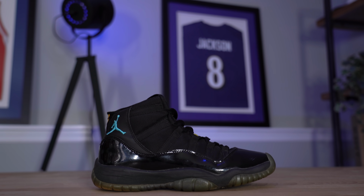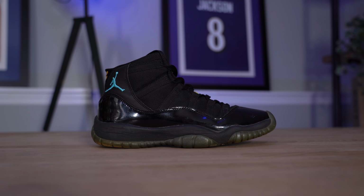But now that we've done some thrifting for the week, let's dive right back into the sneakers that we've already sold. So next up on the list, we have that pair of grade school Air Jordan 11 Gammas that we picked up at Plato's Closet.